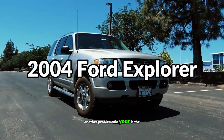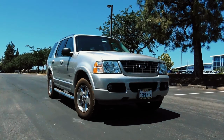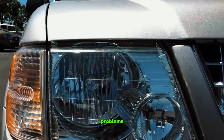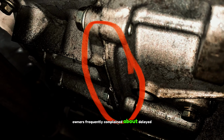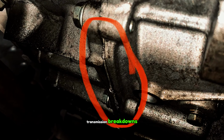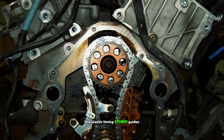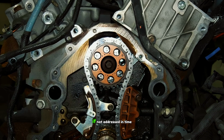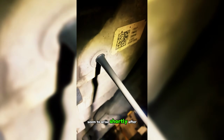Another problematic year is the 2004 Ford Explorer. While it did receive some minor updates, it still had persistent transmission problems. Owners frequently complained about delayed shifting, harsh gear changes, and complete transmission breakdowns. The plastic timing chain guides were also prone to failure, leading to costly engine repairs if not addressed in time. One of the most frustrating aspects of this model was that many issues seemed to arise shortly after the warranty expired, leaving owners to foot the bill for major repairs.